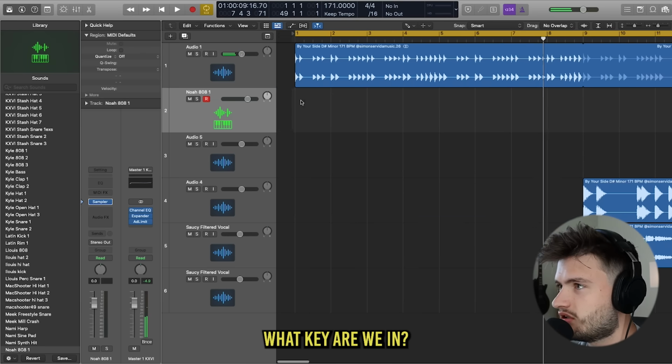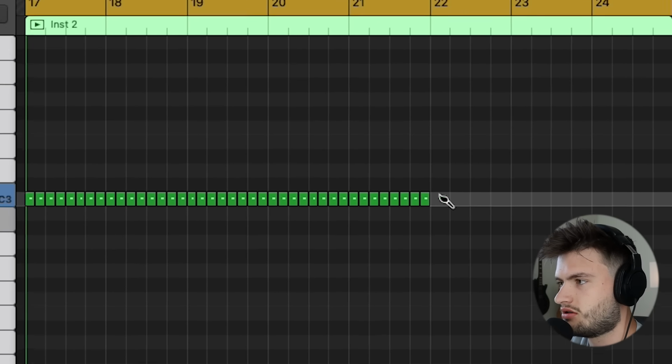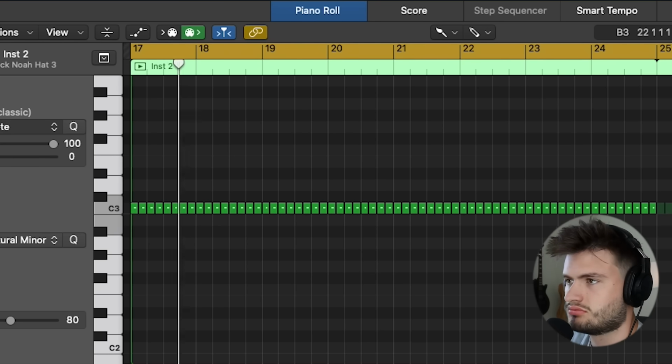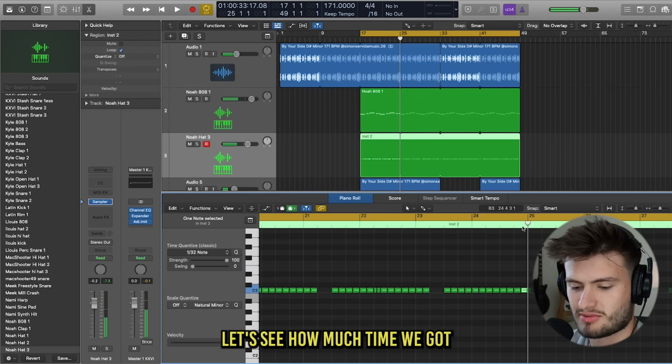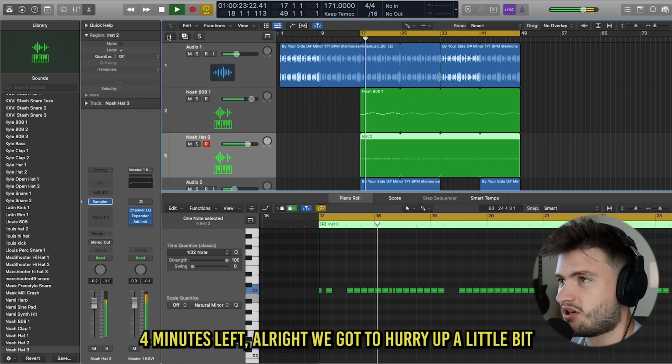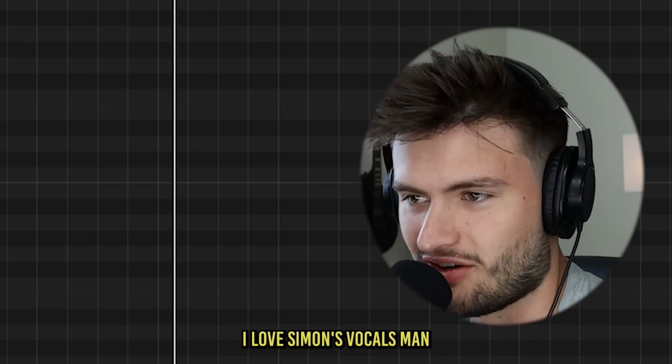Oh, what key are we in? D sharp minor. Alright, let's just two-step it. Keep it nice and simple so that there's room for an artist to get on this. Let's see how much time we got. 4 minutes left. All right, we gotta hurry up a little bit. Let's get an open hat going. I love Simon's vocals there.